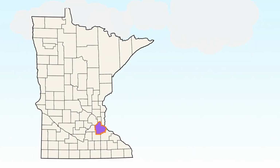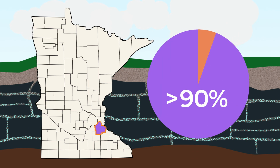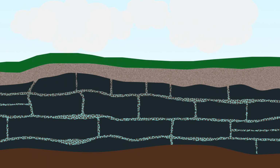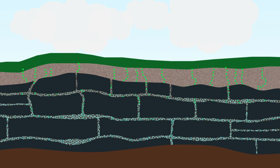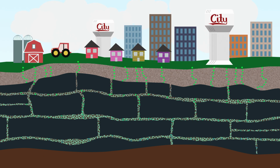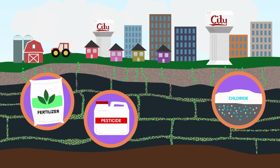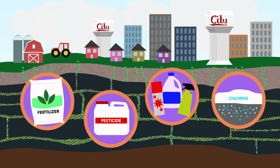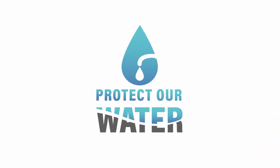Here in Dakota County, more than 90% of our drinking water comes from groundwater. Much of the county is highly vulnerable to groundwater contamination. Sandy soils and fractured bedrock allow contaminants to quickly travel to drinking water aquifers. Potential contaminants are fertilizers, pesticides, and chloride from de-icing salt and water softeners, and household chemicals put down the drain. Help protect our groundwater to ensure clean, safe, and plentiful drinking water for future generations.